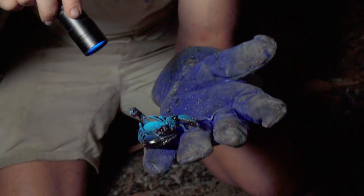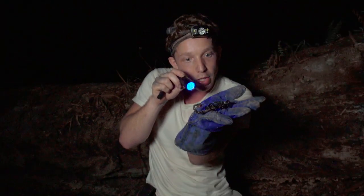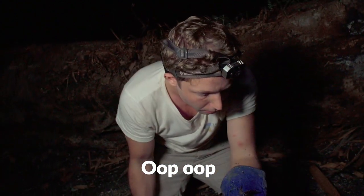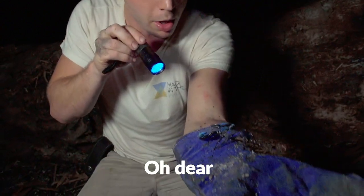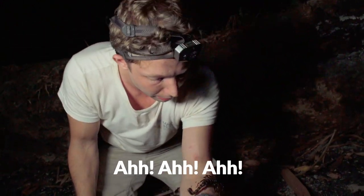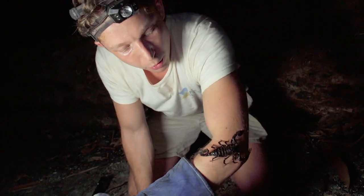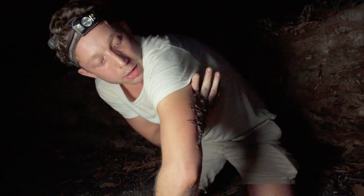It's remarkable, still glowing green. No one really knows exactly why scorpions glow in the dark, but they have... Oh dear. Okay, there's a scorpion on my arm. Oh dear.